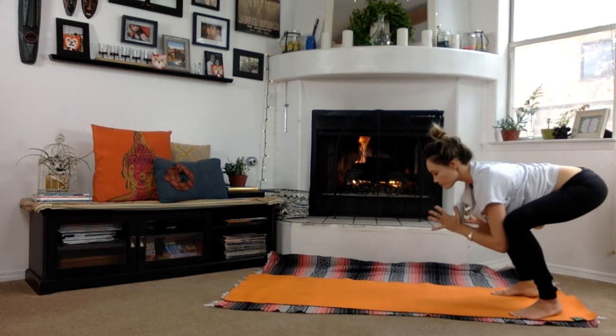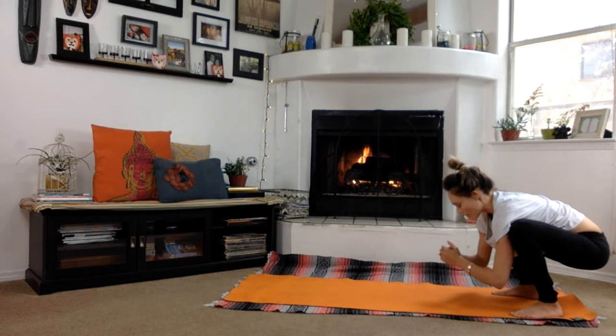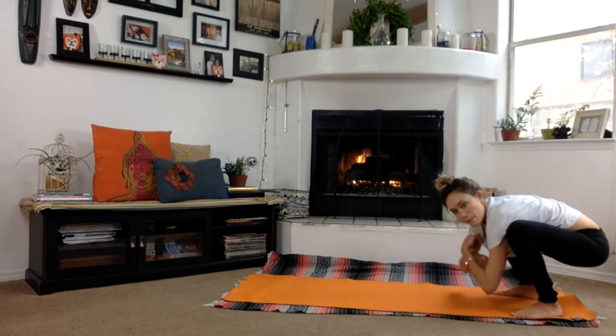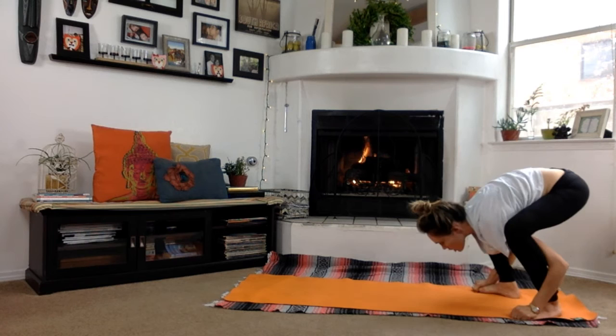And so I once heard it's like Quasimodo going to school, and I love that visualization in my mind. It makes me laugh every time. So here you are, kind of hunchback, and you're going to imagine your legs are backpack straps, and you're going to throw your backpack on. Then I want you to grab on to your feet and start to walk. And you have to make it all the way to the top of your head.